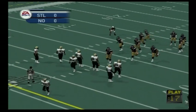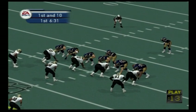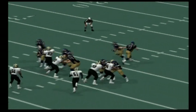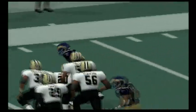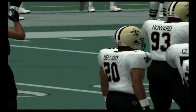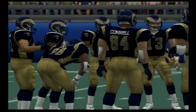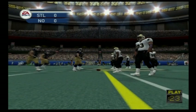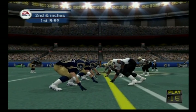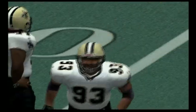Ball on their own 40. Set. Cole goes in motion. Cut. Ball tucks it away. Bellamy stops him at the 48. Second and inches. Set. Using motion. Cut. He gets the carry. Fault looking to turn it upfield. Fault appears sharp today. Yeah, he does. But when doesn't he look sharp? He's the type of player who's always on top of his game.